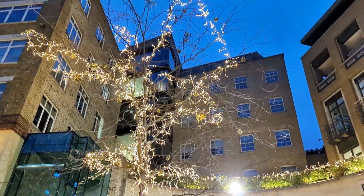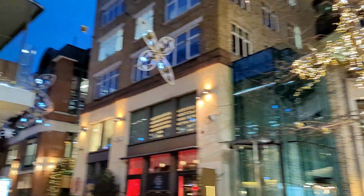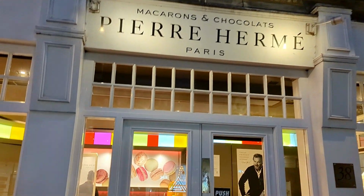The Christmas decorations are still on for some more days. The glitzy decoration looks so beautiful at night.